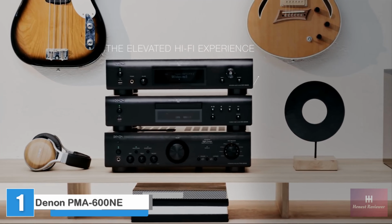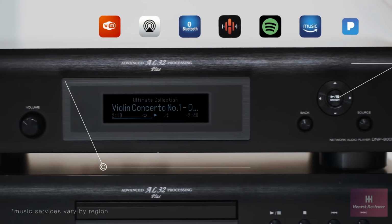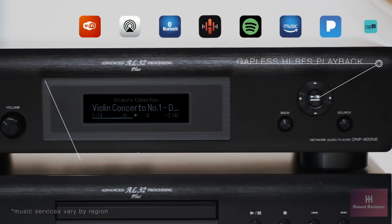Stream music over Wi-Fi, AirPlay 2, Bluetooth, or the HEOS app to enjoy your favorite music services from any of your connected smart devices with gapless playback. Step into the world of premium hi-fi with the Denon 800 series, the pinnacle choice for hi-fi enthusiasts.